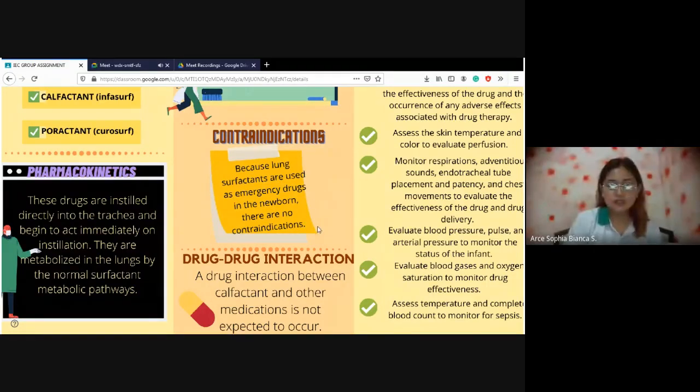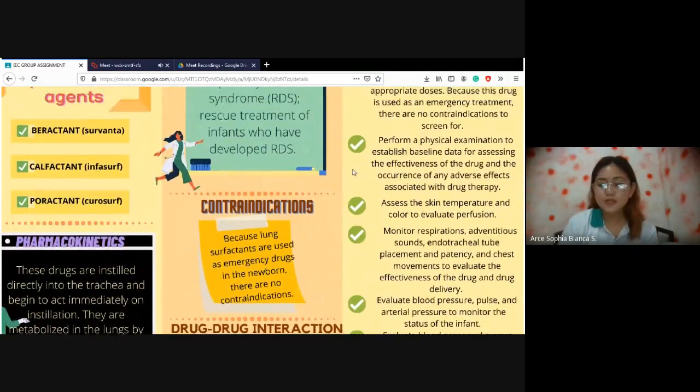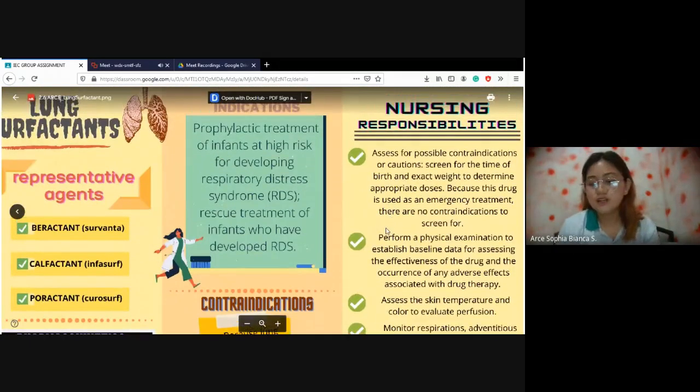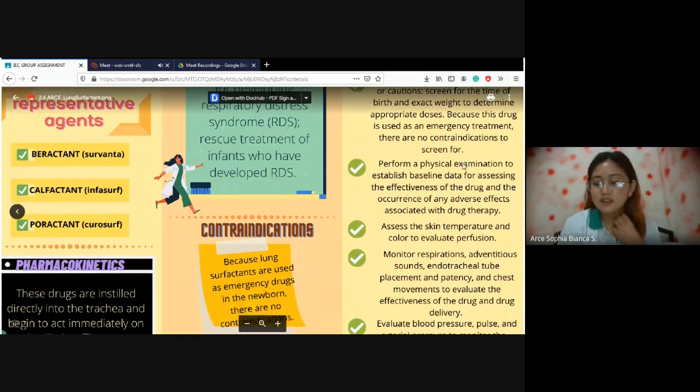And in drug-to-drug interaction, a drug interaction between calfactant and other medication is not expected to occur. So the nursing responsibilities that are indicated are: we have to assess for possible contraindications or cautions, and screen for the time of birth and exact weight to determine appropriate doses. Because this drug is used as an emergency treatment, there are no contraindications to screen for.